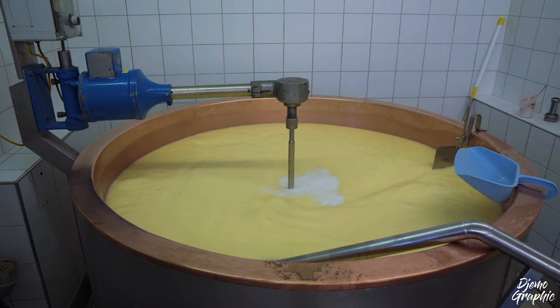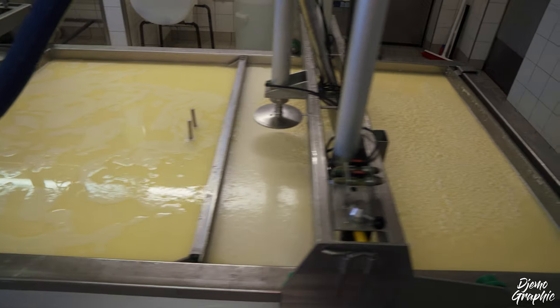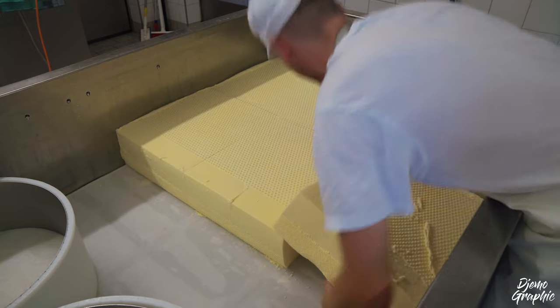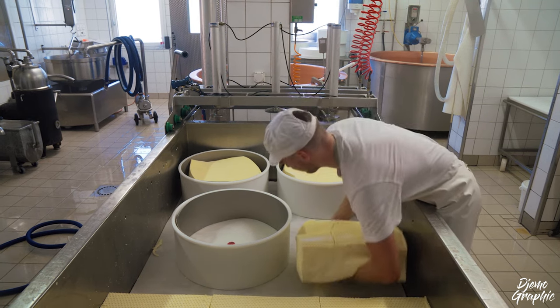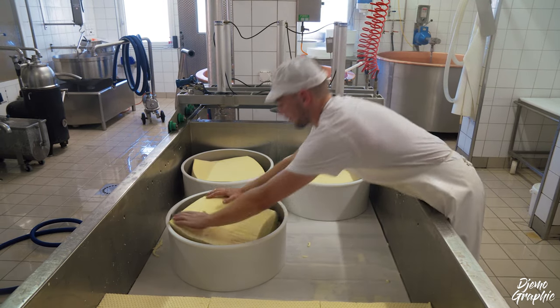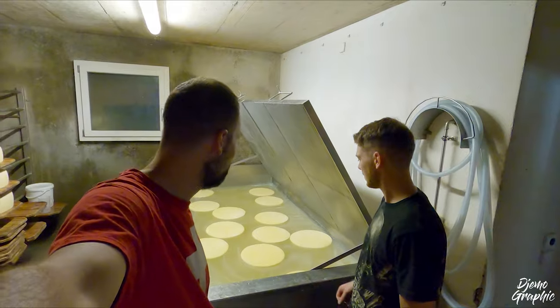It's a long process that starts with heating and stirring the milk until a thick mass starts to develop. The thick mass is then separated from the liquid phase, then shaping it into the typically round cheese form. Afterwards, the cheeses are put into a salt bath and further infused with salt before they are stored at cool temperatures to let them mature.